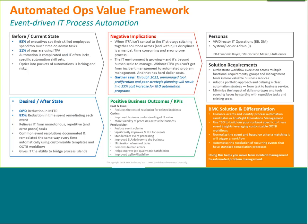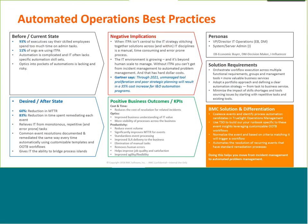I'm not going to cover this slide in any detail, but you can see some of the benefits and positive outcomes that go along with this automated ops play here. I wanted you to have this information, so it'll be in the slides if you request it.